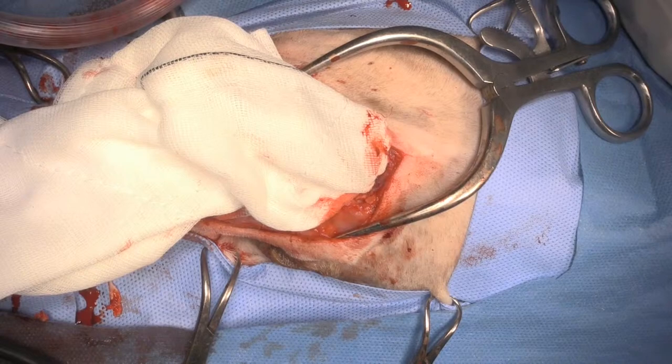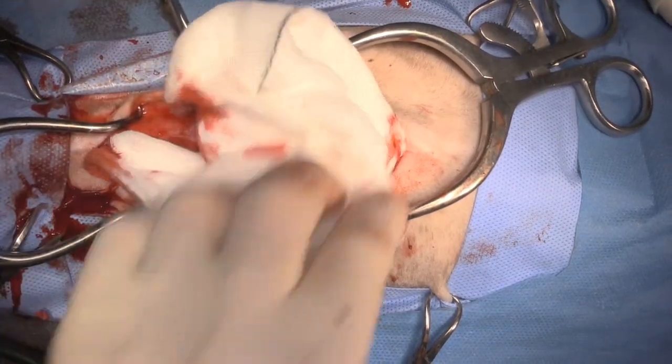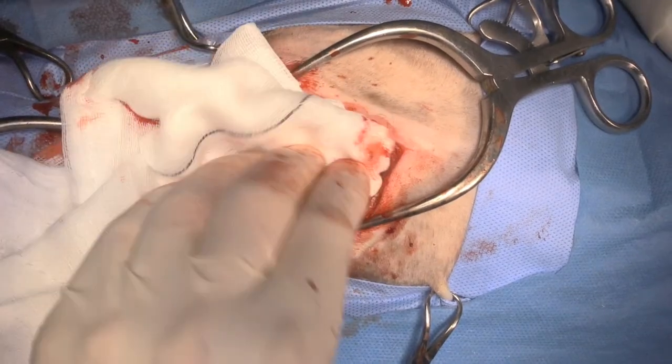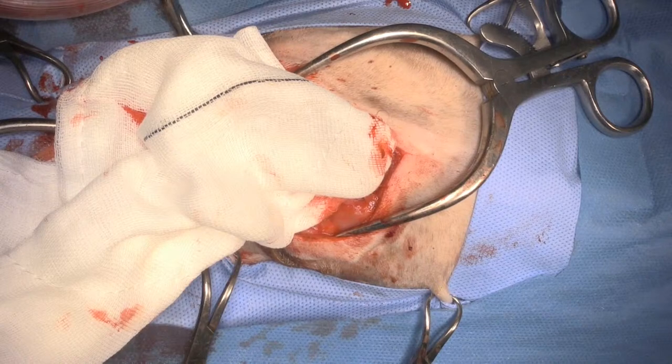So now we're just waiting, giving 5 minutes for the blood to clot. Can I get some gel foam, please? So now's a good time to answer any questions if you have any.